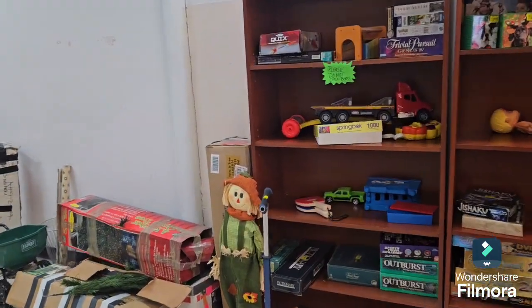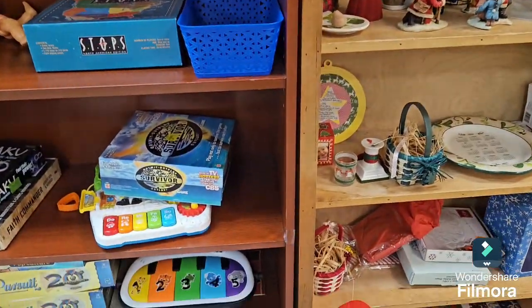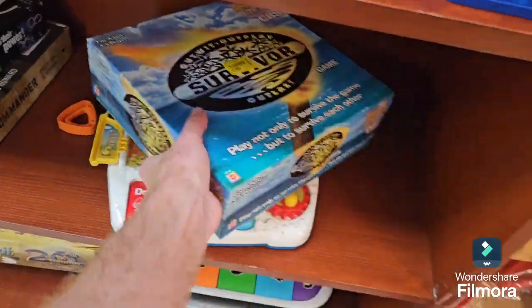Moving on to the rest of the store, the toys are always right here on the wall. Usually there's not much here. I don't know if they get many donated or they just sell out right away. Survivor, there we go, the best show on TV. It used to be, at least. I almost bought that, but I'm pretty sure my mom has it and we've never played it.